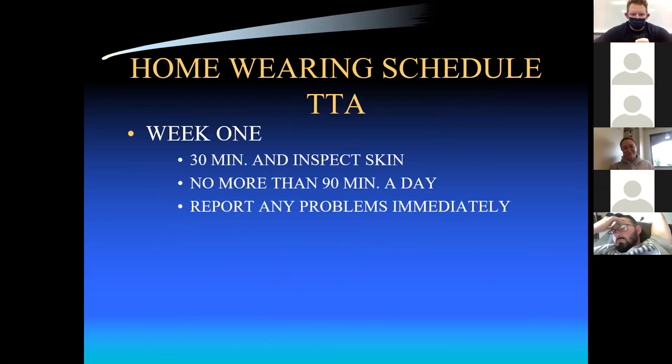And here's a proposed schedule. What's really important is inspecting the skin often. There's a few places that you expect to see perhaps some skin breakdown. With patients with transtibial, the strongest pressure is at the anterior distal end of the tibia that has been transected. There's also a pressure area a lot of times on the bottom.